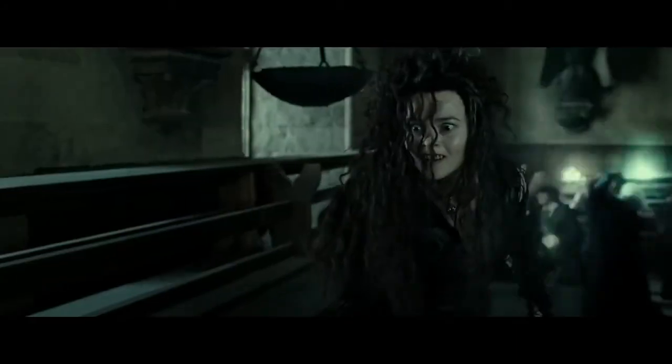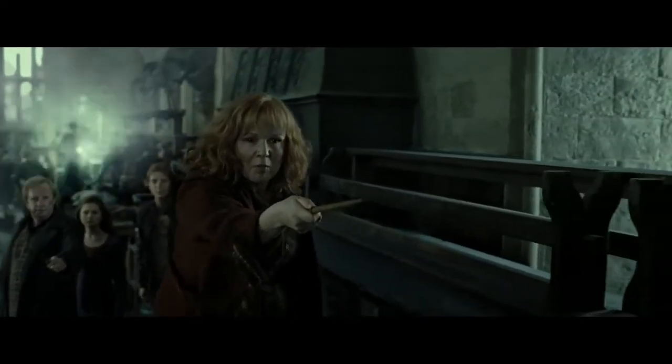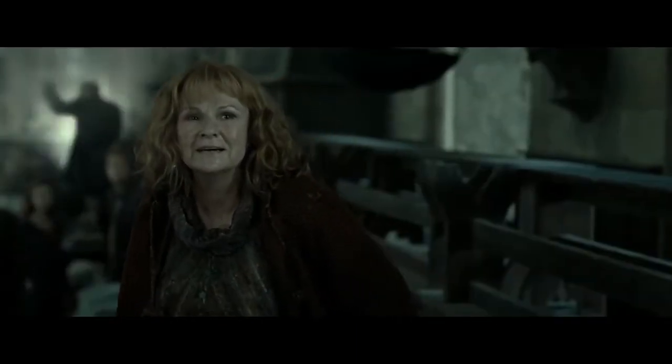Number 9. The next scene from the Deathly Hallows Part 2 that I think deserves a spot on this list is the one where Molly Weasley kills Bellatrix. Every fan that watched this moment must have felt a sense of joy because the evil Bellatrix was finally put down. Molly definitely proved herself.